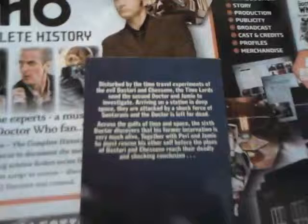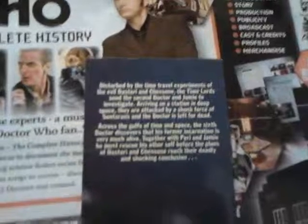disrupted by the time travel experiments of the evil Destari and Chessenir. I can't even read. Chessenir, the Time Lord, sends the Second Doctor and Jamie to investigate. They arrive on a station in deep space. They're attacked by a shock force of Sontarans, and the Doctor is left for dead. And then I can't be asked reading the rest of it. But this is an interesting book.